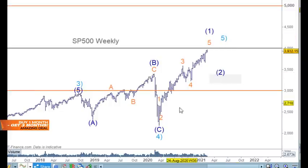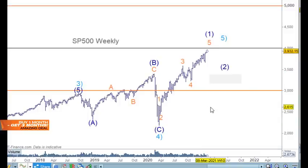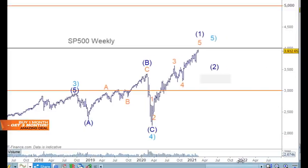The other count that we have is where we have wave 1 up to the top here, and then we pull back for wave 2 here. If we pull back for wave 2, that means we move up to wave 3 here. So a much longer term trend, and that would sync in with the commodity cycle that I've put out as well. And as somebody has mentioned before, the structures have not been in sync. So that's something that we'll need to keep an eye on as well.